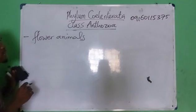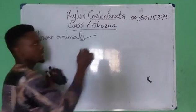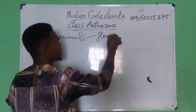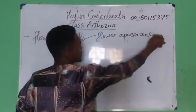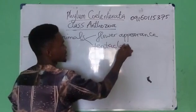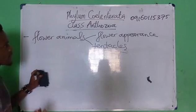The Anthozoans are also called what? Flower animals, because their body appears like that of what? Flower. They have a flower appearance, okay? And this flower appearance possessed by this organism is as a result of the presence of what? Tentacles. It is the tentacles that give them the flowering appearance. That is why they are also called flower animals.